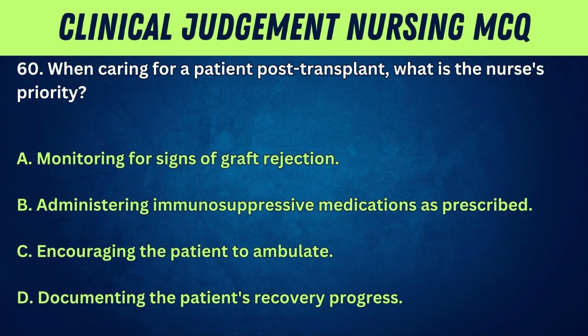A. Monitoring for signs of graft rejection. B. Administering immunosuppressive medications as prescribed. C. Encouraging the patient to ambulate. D. Documenting the patient's recovery progress.